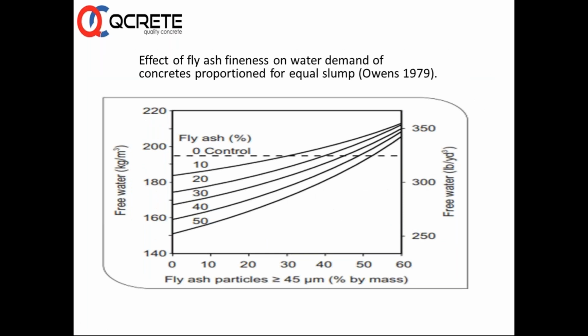Now, as we discussed earlier, the sphericity of the particles gives a distinct advantage when we are using OPC plus fly ash mixes. When you are replacing OPC with fly ash, as we said, the water demand goes down. That is one of the distinct features of usage of fly ash. And in this graph, you can see the free water content going down as you are increasing the fly ash content.